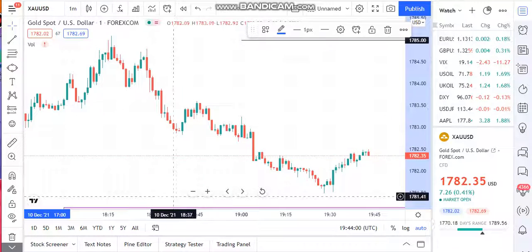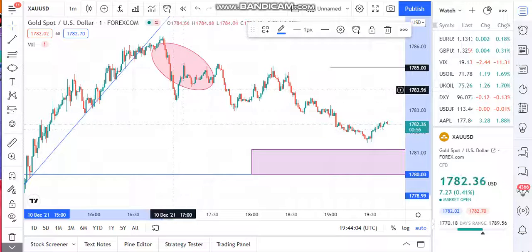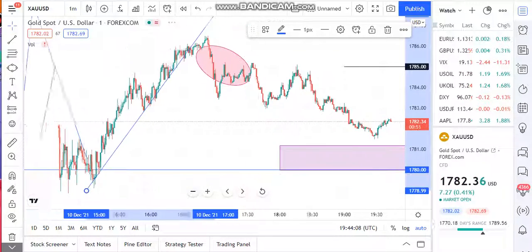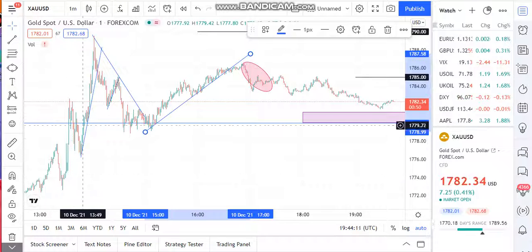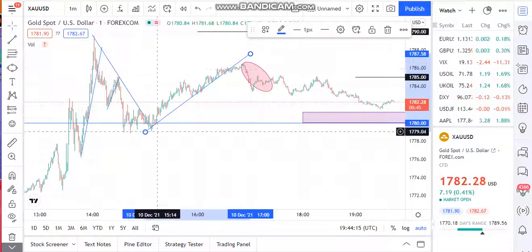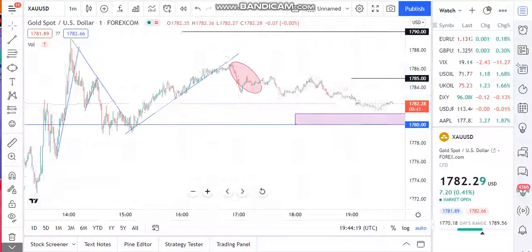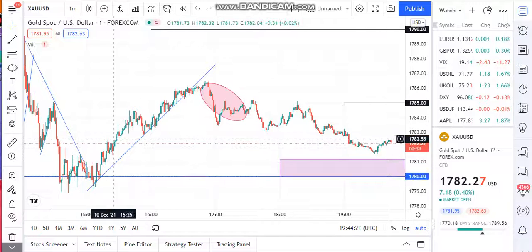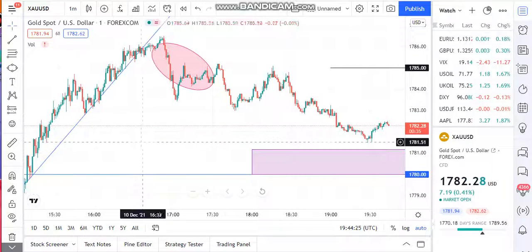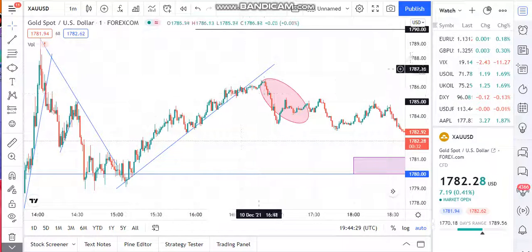Same thing for the 1 minute. You can see it right here, clear as day. This was the uptrend right here. This was the previous uptrend. It broke through. What do we do? We got in for a sell. Same thing. It retested right here on the 1 minute. Retested. Boom. It went up right here. All the way to 1770.